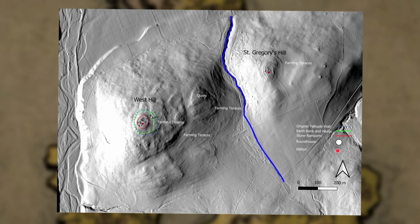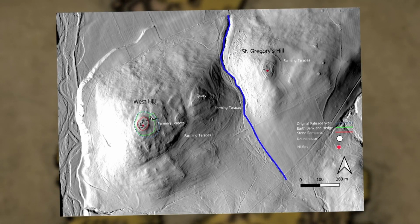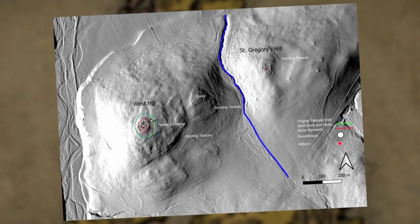So everything on the west side of the river belongs possibly to the West Hill community and the small developing, possibly elite villa owners. And then everything on the other side to the east of the river would belong to the St Gregory's Hill community and their hill fort. And so that's a really cool one to debate and to understand and to think about how these people are living and interacting in the Roman Iron Age up in northern Britain, especially with the amount of farming going on and the amount they would be able to produce from the rich valley of the Millfield Valley around them.